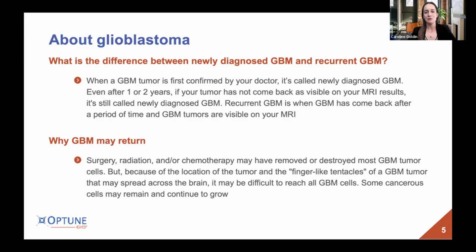The reason that glioblastoma returns is because even if you have the best surgery, the best upfront treatment, we know that there's always going to be some microscopic tumor cells that are left behind in the brain. And because glioblastoma can be pretty aggressive, those cells can sometimes wake up after that initial treatment. And it's difficult for all that treatment to reach every single glioblastoma cell.